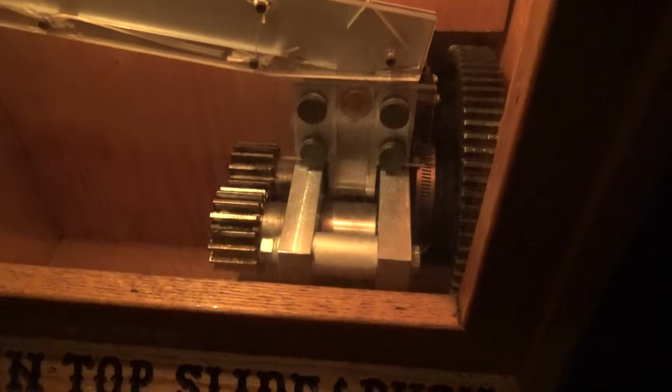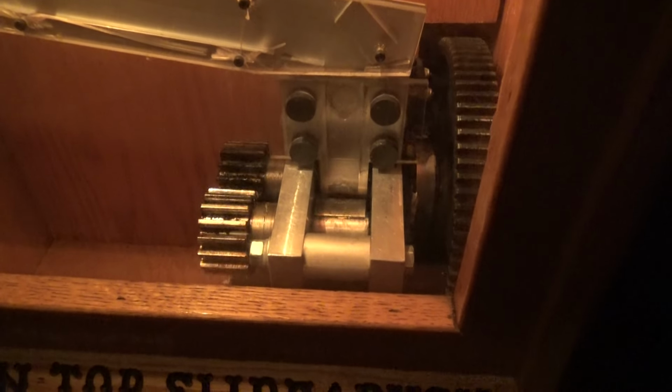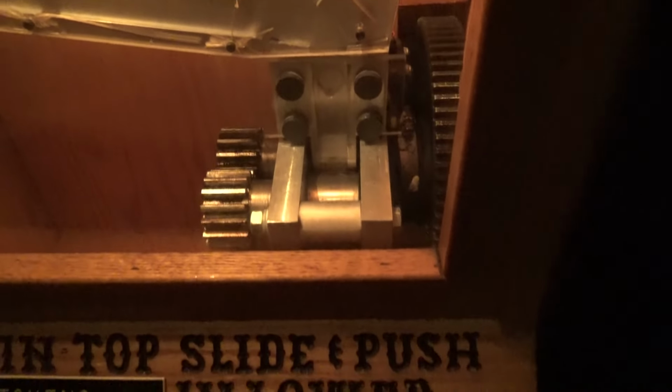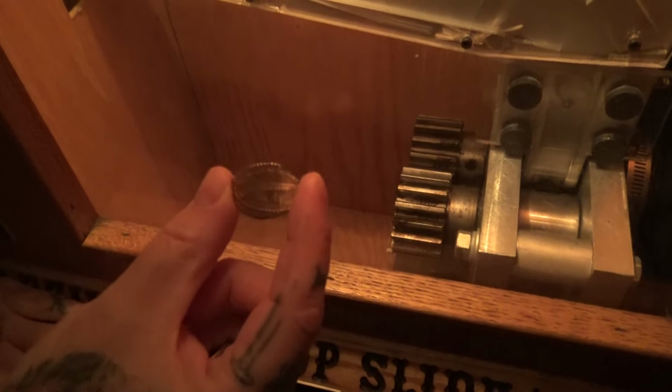My penny's in the slot. And it's crushing. It's crushing. Crushed penny of the infinity room.